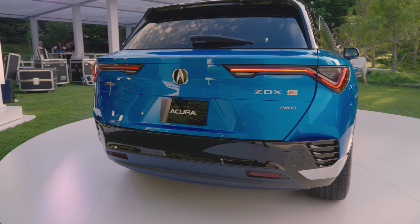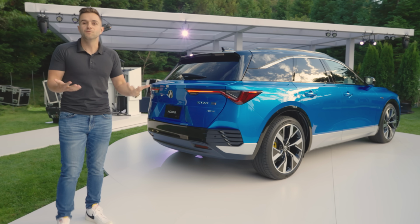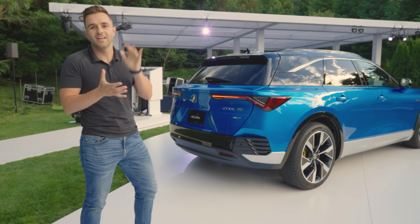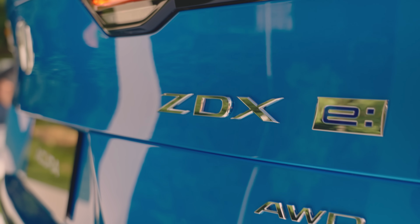You obviously know that this is an Acura crossover, no doubt about it. To my eyes, it looks like a more futuristic interpretation of the RDX and MDX, and you get this cool little E-badge. I think they really want you to know that it's electric.